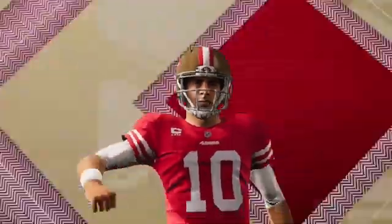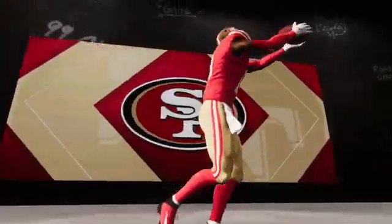Tonight, from Levi's Stadium in Santa Clara, California.